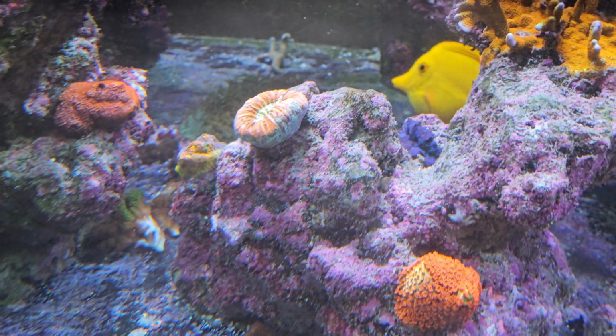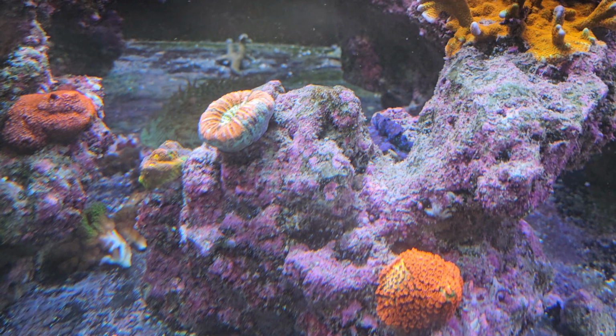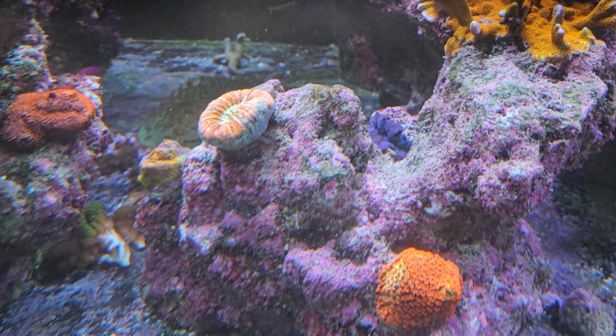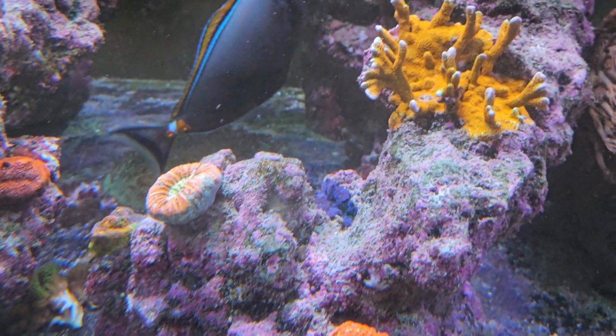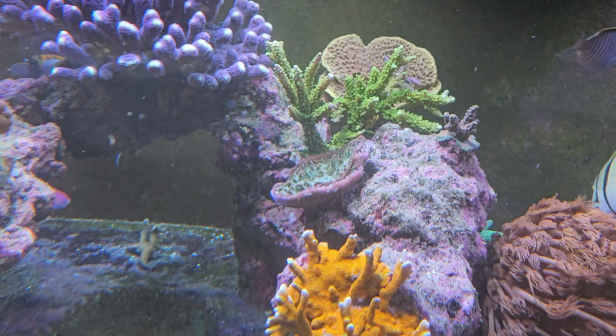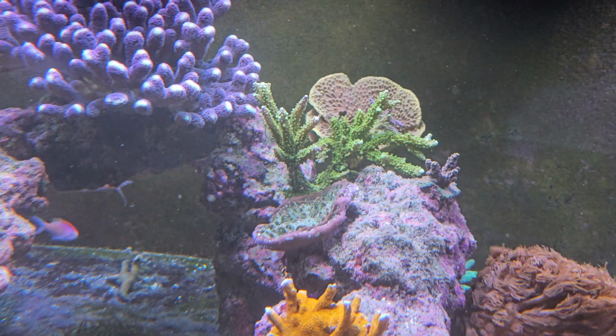That is my Maxima clam just over the back there. It's a little chap, a couple of inches. But yeah, he's doing quite happy. That stag there is a new coral.